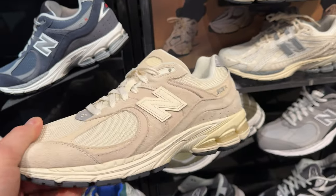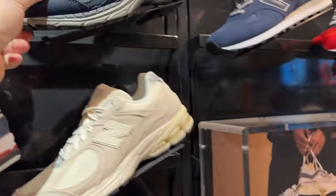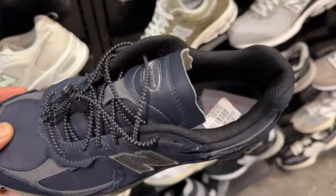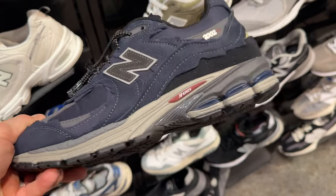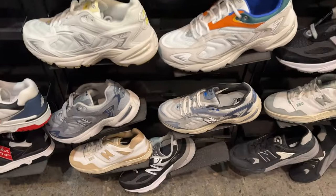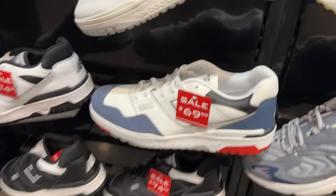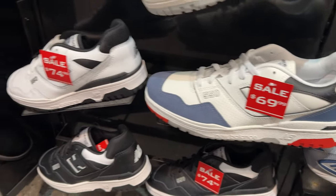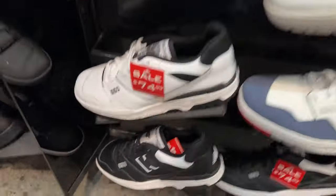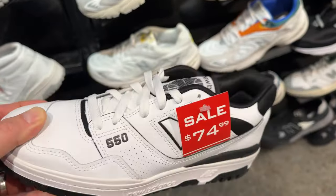2002R. Now, these are better materials on this one. Do I want this protection pack pair for $160? I don't know. 550s, the 725s. The colorways on sale. When I pull the trigger on these, I would guarantee you that they don't have my size at this price.